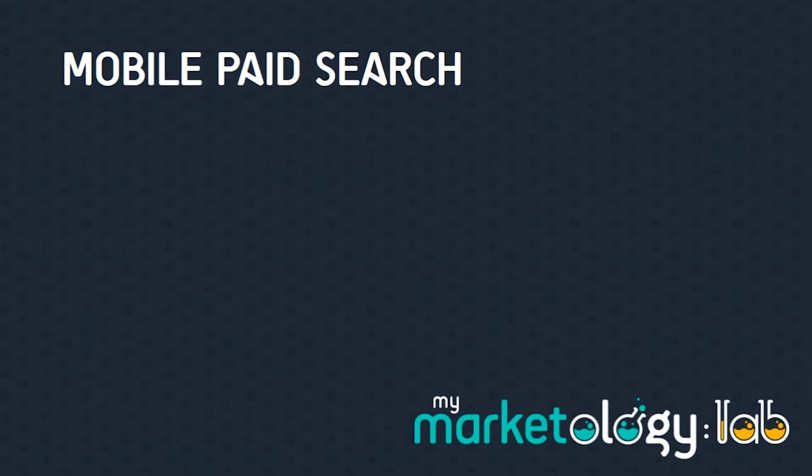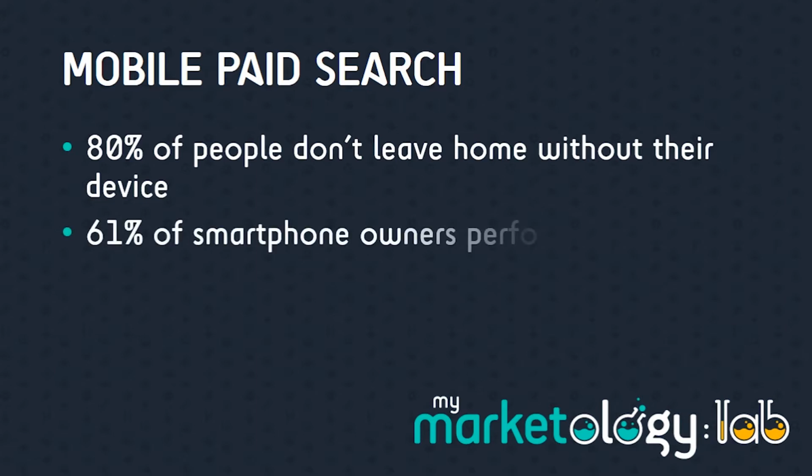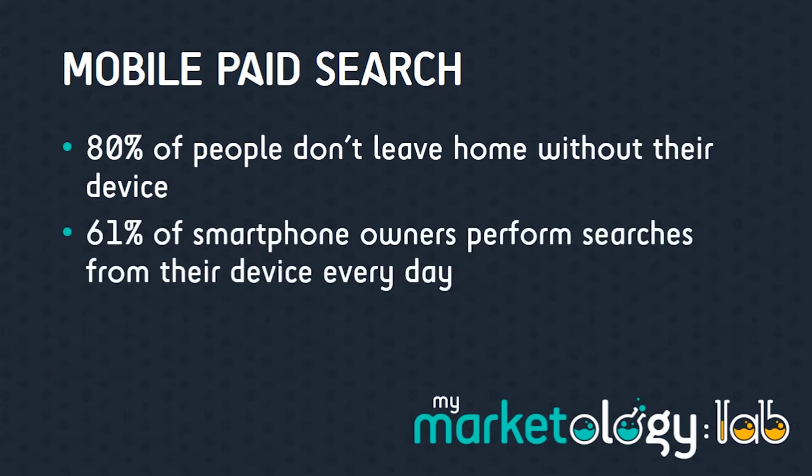Moving on to mobile paid search. Now 80% of people don't leave home without their mobile device, and 61% of smartphone owners perform searches from the device every single day according to Think with Google. This offers great opportunities for you to get in front of your target audience using paid advertising, and to be front of mind when people are searching on their mobile devices.